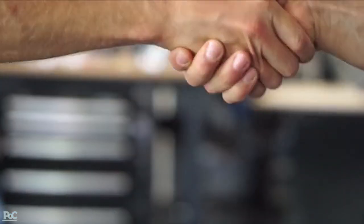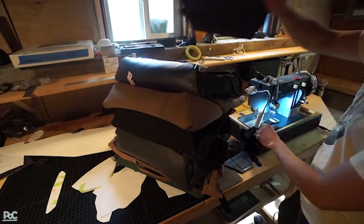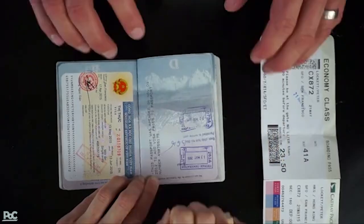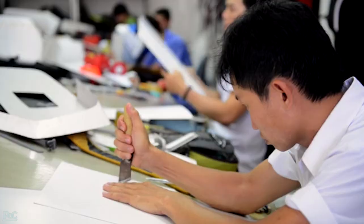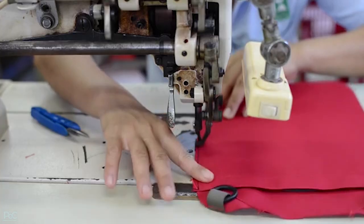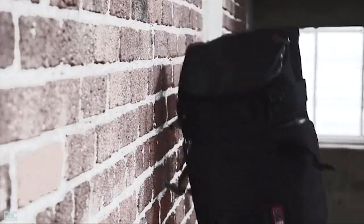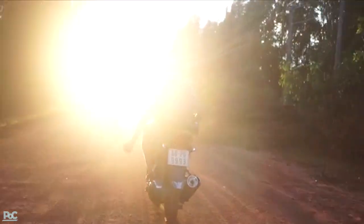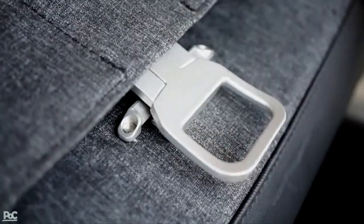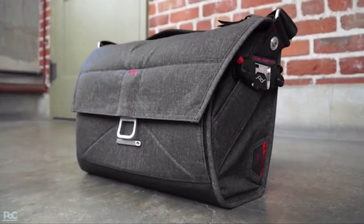So we made an agreement, started collaborating, drew sketches, and built a shop. We sewed prototypes, found a manufacturer, and flew to Vietnam. For 10 months, 3 weeks, and 2 days, we bled, sweat, and dreamt about bags. We studied fabrics, hardware, access, camera sizes, protection, workflows, carry styles, and aesthetics. To make the bag we wanted, we had to reinvent every last part. This is the Everyday Messenger by Peak Design.